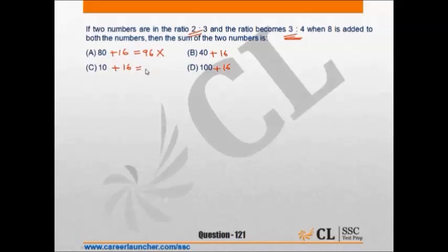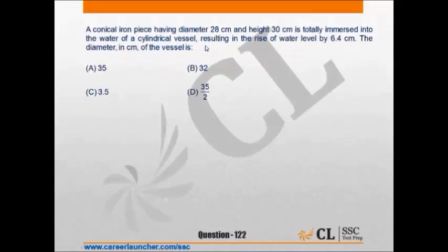10 plus 16 gives me 26. That is also not a multiple of 7. 40 plus 16 gives me 56. That is a multiple of 7. Coming to the D option, 100 plus 16 gives us 116. That is also not a multiple of 7. Hence, the answer to this question is option B.